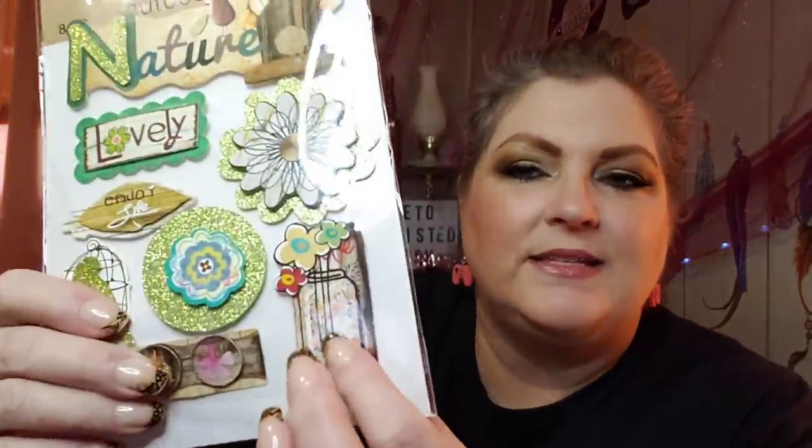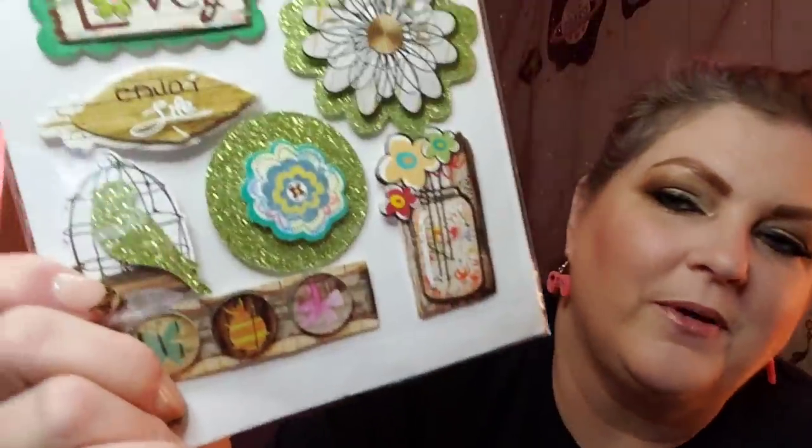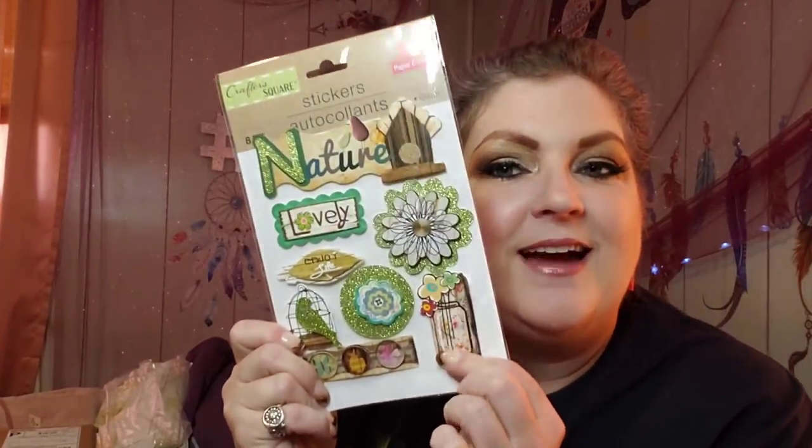First off, I see some gorgeous stickers. Oh, I love any stickers that have mason jars like that. Isn't that pretty? Oh, my goodness. And look how sparkly they are. Nature. Those are absolutely gorgeous. Look at the bird in the bird cage. How cute is that? The favorite is this one right here. I love that. That is so pretty.